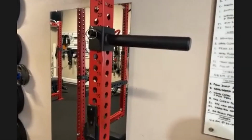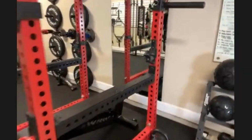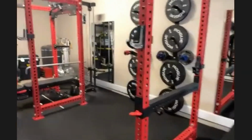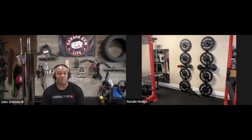I like that. It's just nice for when we're doing plate changes, quick storage, because all of my plate storage is on the wall, which is that PRX system. I remember when they came out with that. You said that's just for plate changes.